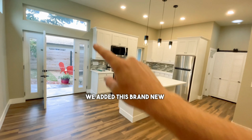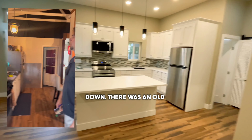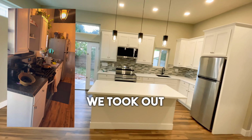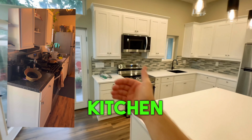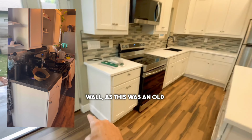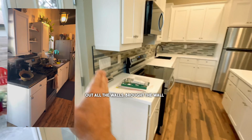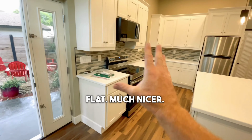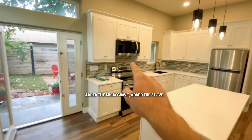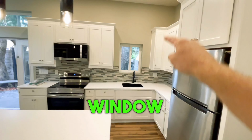So we added this brand new kitchen here. We have our pendants coming down. There was an old kitchen here which we took out and put in this new kitchen. The old kitchen used to be sitting off the wall, as this was an old garage. There's a curb down there. So we shimmed out all the walls, brought the wall out, and now this kitchen sits flat. Much nicer. Added the microwave, added the stove, added the nook for the fridge, added that window there, right where the sink is.